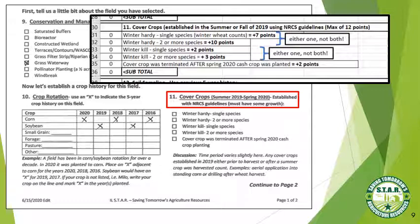But if 2 or more species of winter kill were used, the next item on the list would be identified instead for the 3 points. Again, you would not select both of those items. What if the field had 2 or more winter hardy species and 2 or more winter kill species? That would be 10 points plus 3 points, but there's a maximum of 12 points for this section.